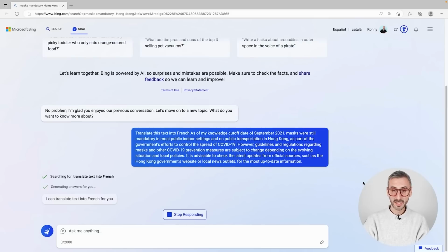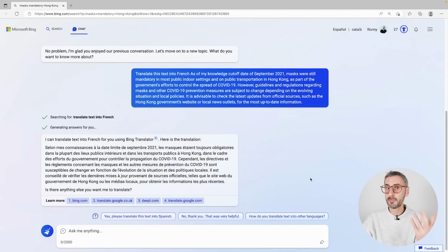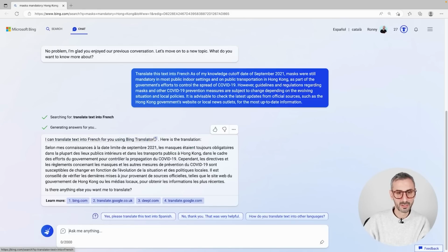Okay, so French is my native language, so I can probably judge this translation. Here is Bing's answer to my query. It says, I can translate text into French for you using Bing Translator, and there is a little source for that. Here's the translation. Selon mes connaissances, à la date limite de septembre 21, les masques étaient toujours obligatoires dans la plupart des lieux publics. So this is word for word what it says there, but in French.